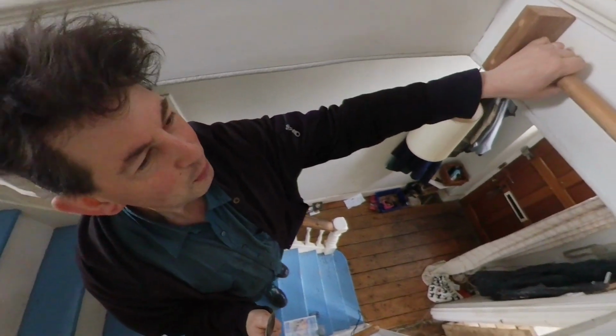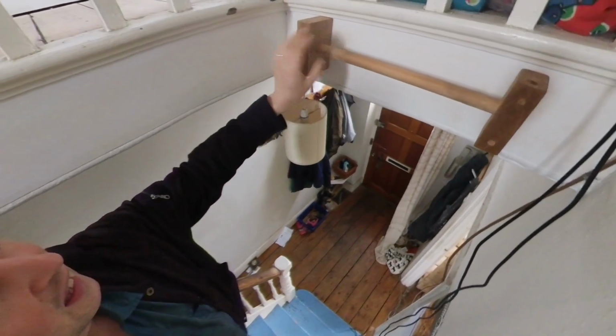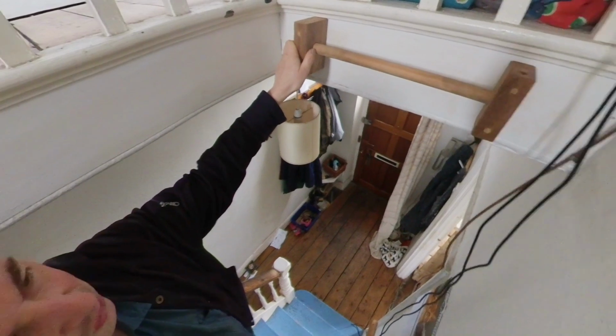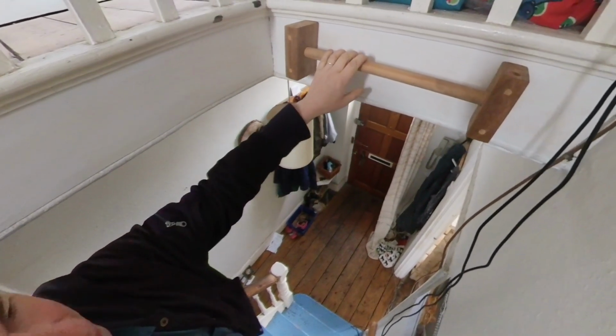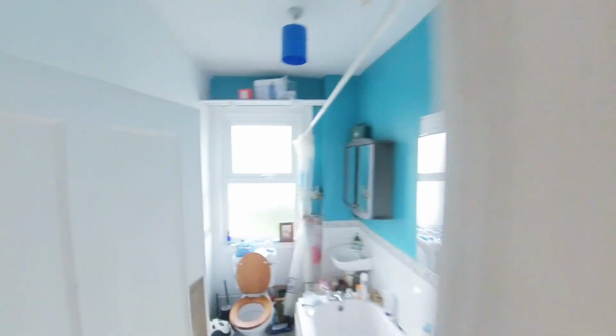Oh, this is my pull-up bar. I had a plan to gradually build up to being able to do pull-ups, and I still haven't managed to do it. I just don't have the arm strength. I've been doing lots of press-ups, but I just can't do pull-ups. I'll probably leave this here and it will mystify people. It's good for hanging washing on, though. I do like this landing a lot. It's nice and bright.